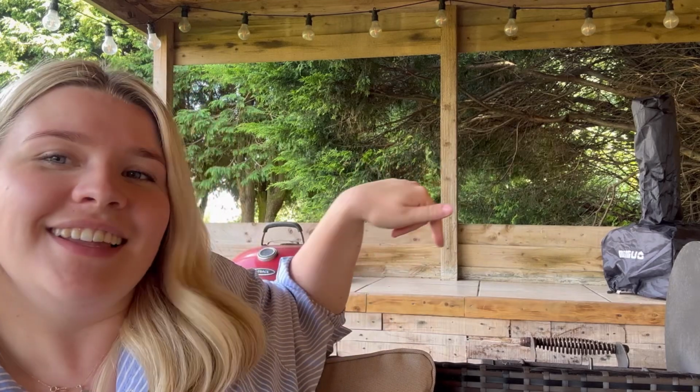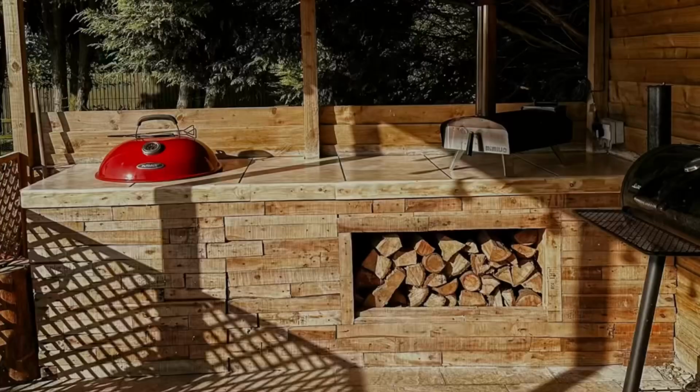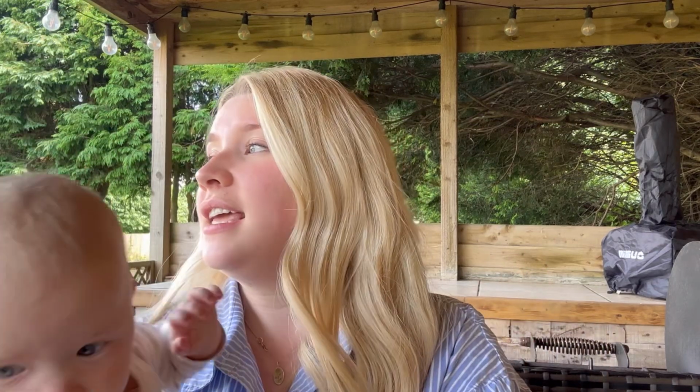Following on from the summer house, he then built, you can see here, like an outdoor kitchen, for his barbecue, his pizza oven and his smoker. Yeah. Daddy did a great job, didn't he? So the outdoor kitchen literally cost him about £30, I'm pretty sure, and I think that was for the tile adhesive.